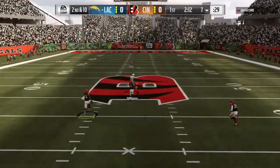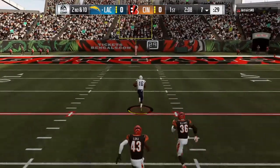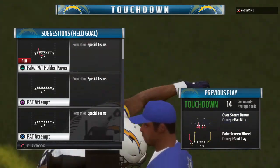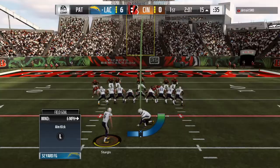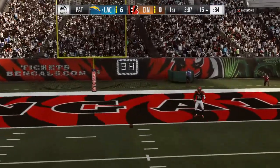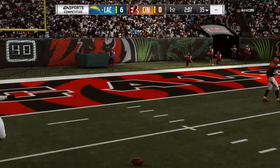Rivers looking deep downfield. Oh, this is taken in. It's complete. The 20, 10, and all the way in for a Charger touchdown. Tyrell Williams, 93 yards. And the Chargers have taken a first-quarter lead. And I think it's safe to say we won't call many touchdown passes longer than that this year, partner. No, I would agree with that totally.